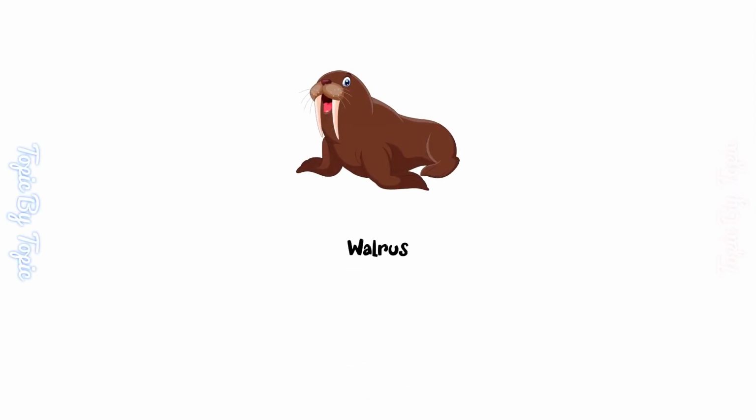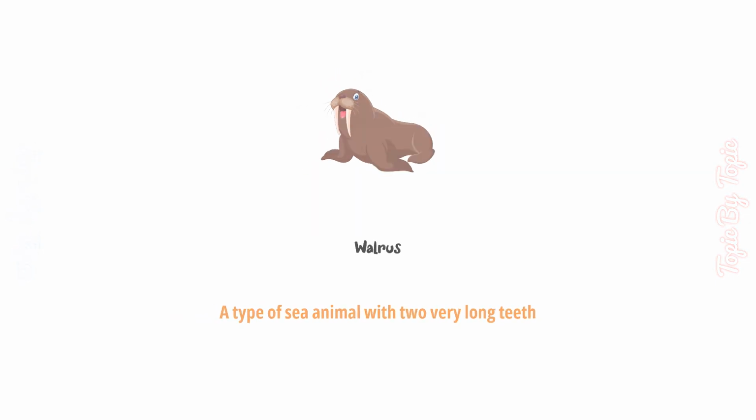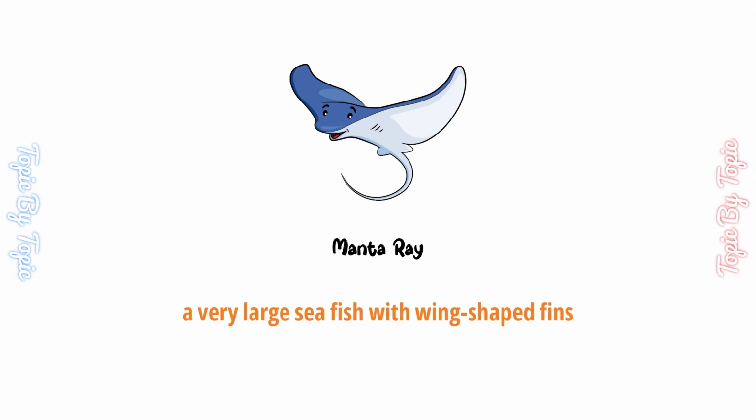Walrus. A type of sea animal with two very long teeth. Manta ray. A very long sea fish with wing-shaped fins.